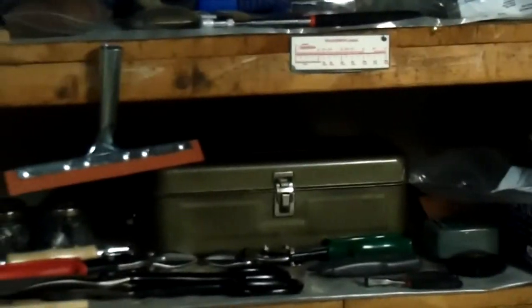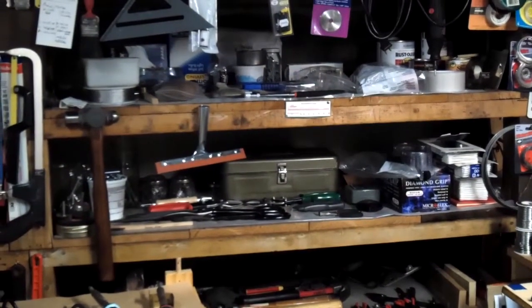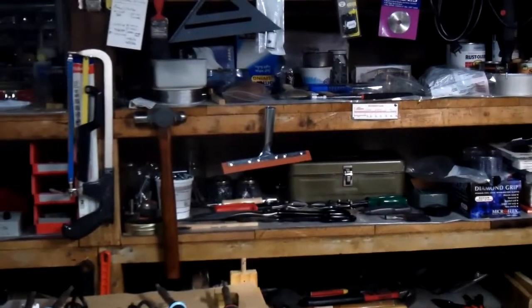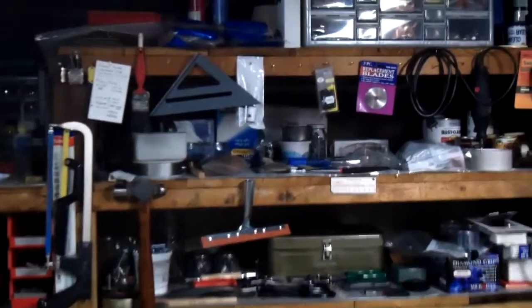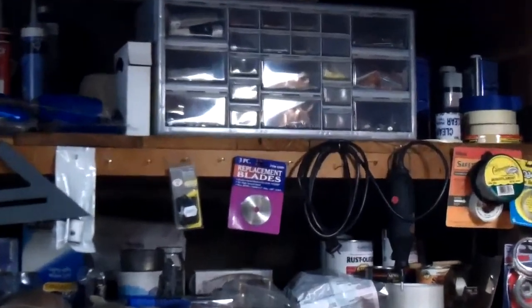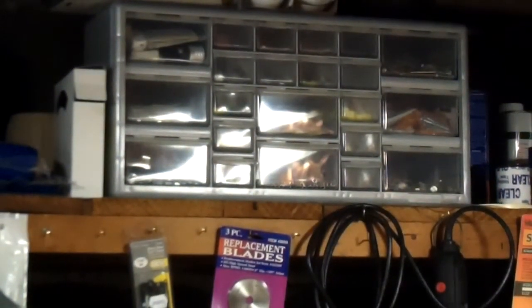You can see some of the shelves I have some things stored on. Just lots of odds and ends. You tend to accumulate a lot of stuff, and I always say I'm going to go over and reorganize stuff, but I never really get around to it. And that cabinet up there, that's handy. I've got a lot of assorted hardware and nails and screws that I have sorted out, so it's handy to have that if you need something.